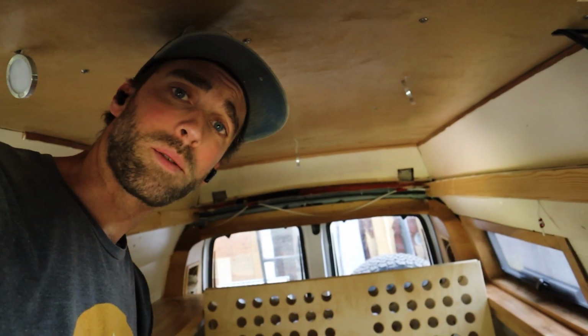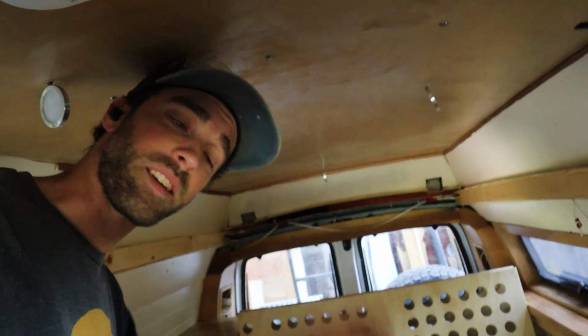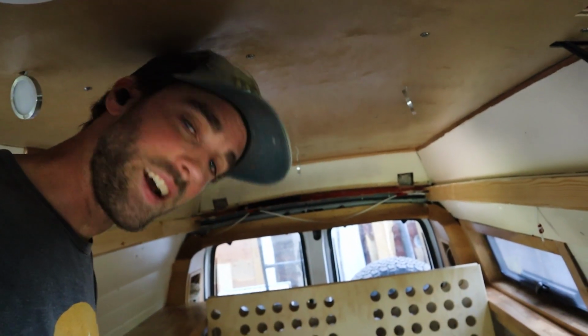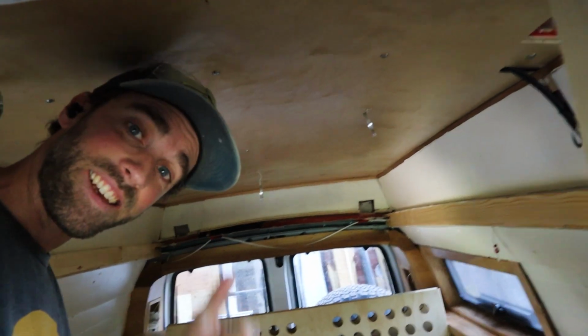Well folks, I've been avoiding it for almost a month and a half now, but I'm finally going to take care of building these bloody ceiling cabinets. So it's really hard for me to build in this van, especially on the ceiling, because as you can see, it's not quite my height, but yeah, it's time to take care of those.